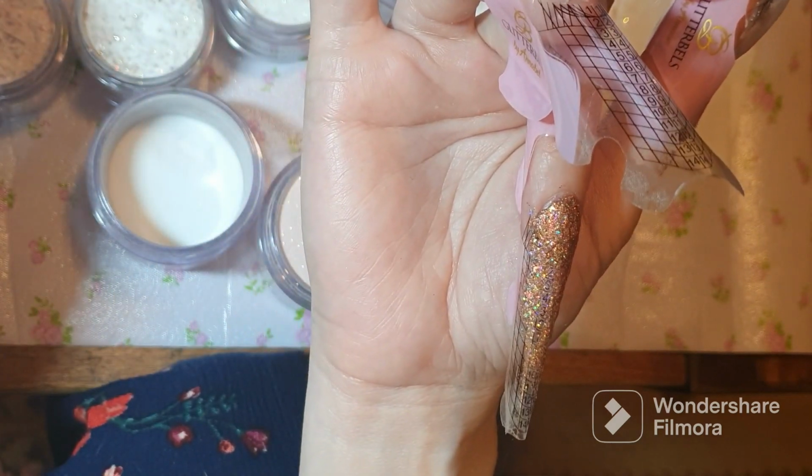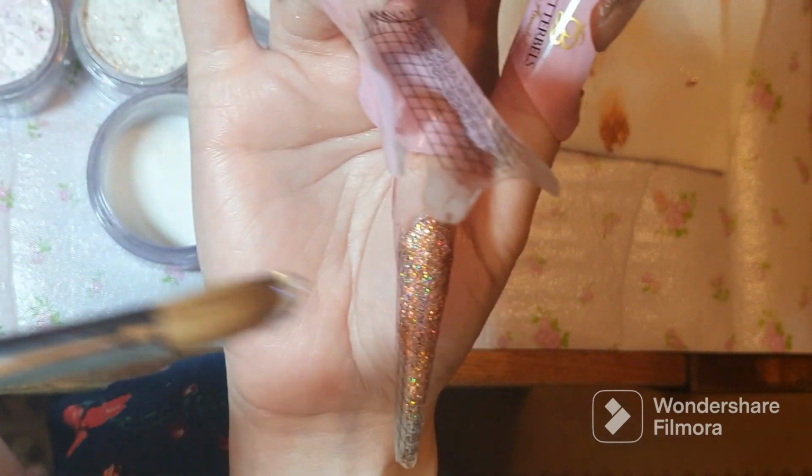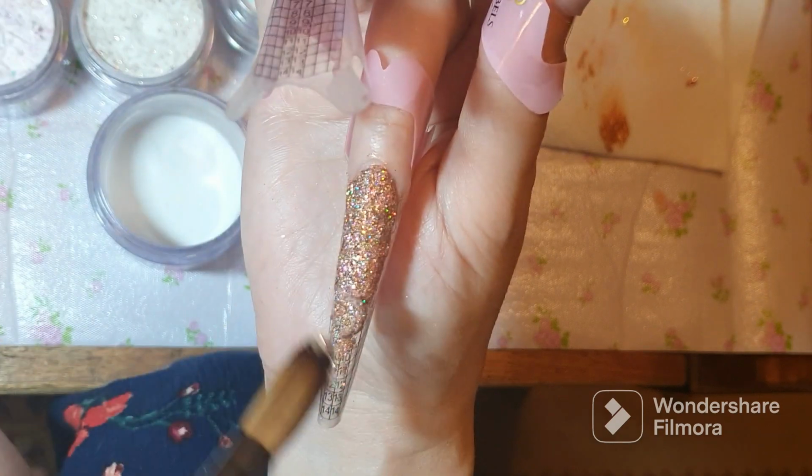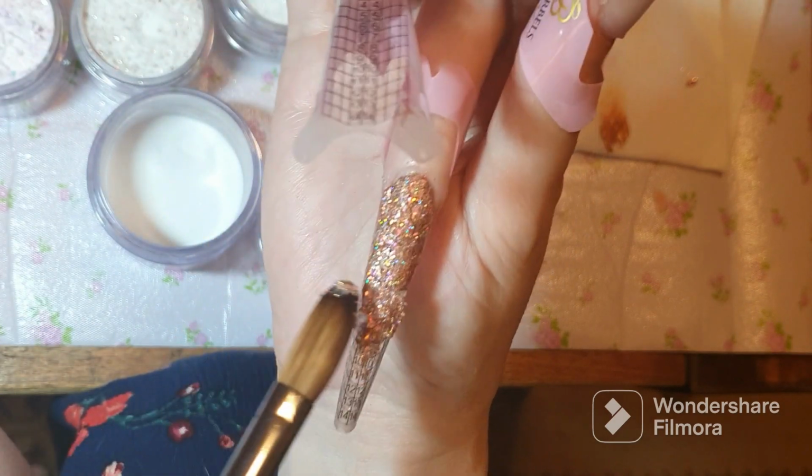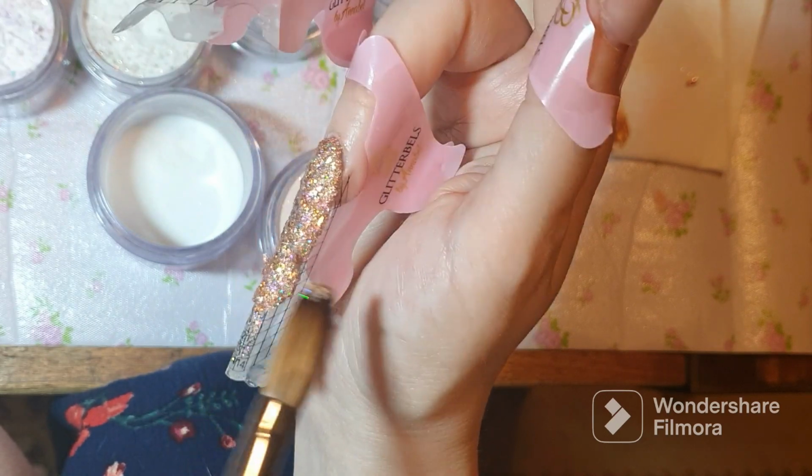I think we'll just do this colour. This is, oh, it's a beautiful colour. I forget the name. It's gorgeous.